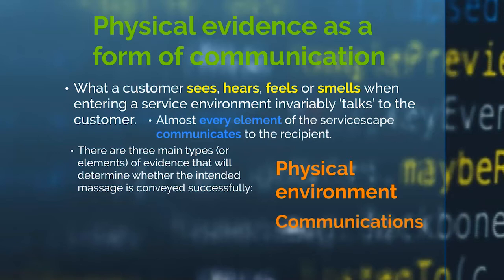And then also the communications. How do they communicate on the website, on social media sites? Because this is also related to physical evidence in the form of communication. If there's a photo of the place on social media or on the website, and when you get to the venue it's vastly different, for example, it's not that clean, or it's not sanitized, or it has really changed over the years and it's disorganized and filthy, then this communicates a lot to your customer.